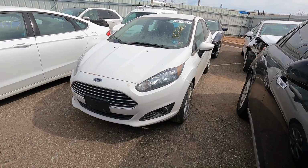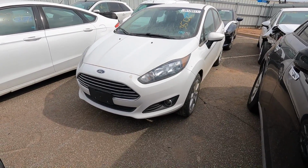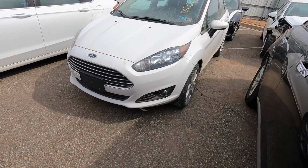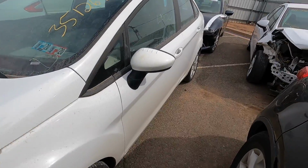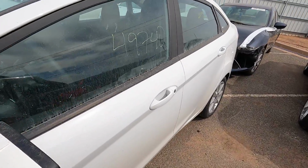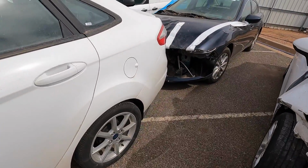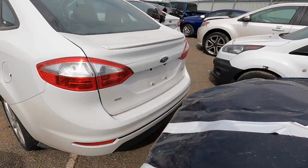Next on my list is a 2019 Ford Fiesta. Yeah, it's a Ford day today, guys. It's a Ford day. 2019 Fiesta. It's going to be a rental car, I'm pretty sure. Damage is listed as all over, but it has a clear title. It has low miles. It's got 49,740 miles. It's clean, but wait, yes, there is some damage.